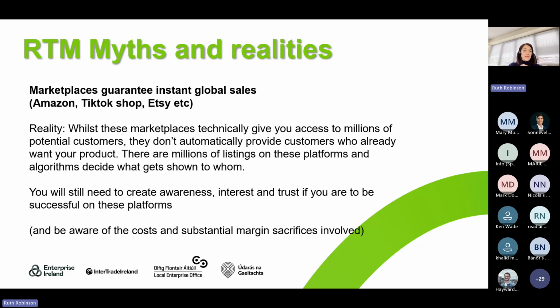Another myth then is that marketplaces guarantee instant global sales. And we see this all the time. A business that appears to go viral and suddenly their products are flying out the door on TikTok Shop. Or you might hear of the odd product that launches on Amazon or launches on TikTok and suddenly it seems to be massively popular. But those are really the exceptions.